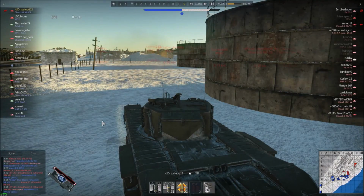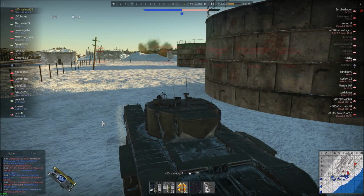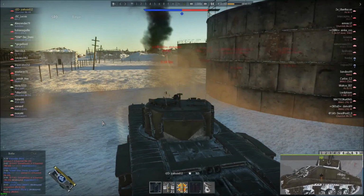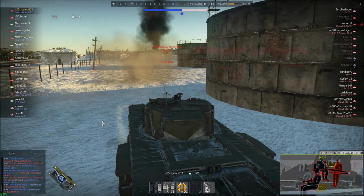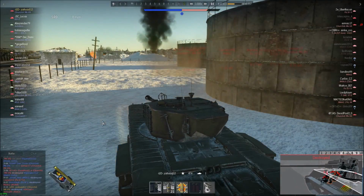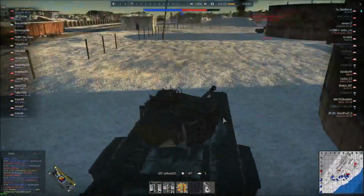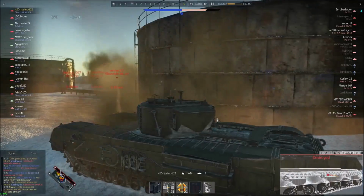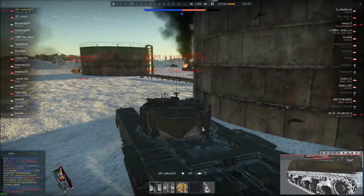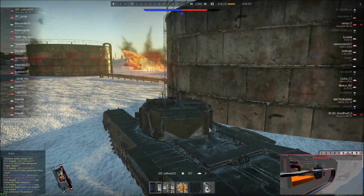Fire up. As you can see, the gun is actually pretty high pen. As you can see, another shot, it was diffused from the side there on my Churchill, due to its thick armor. My tracked armor is diffusing more shells. There's another kill.